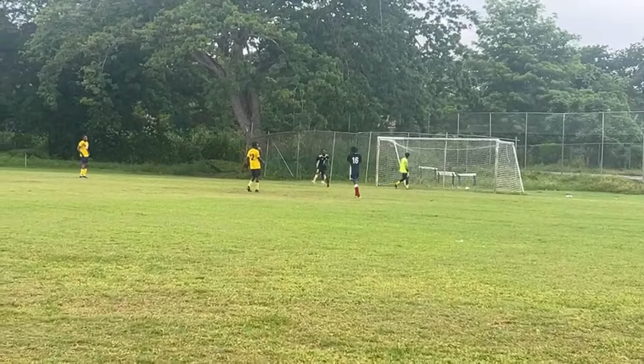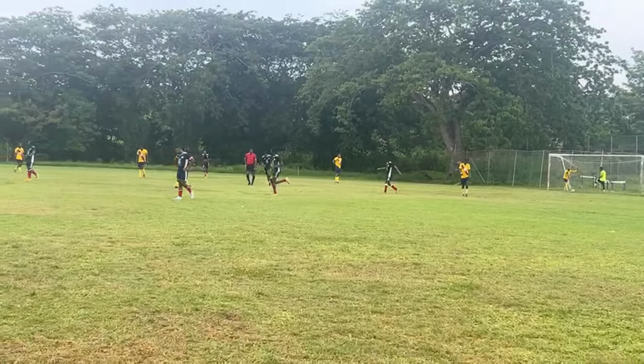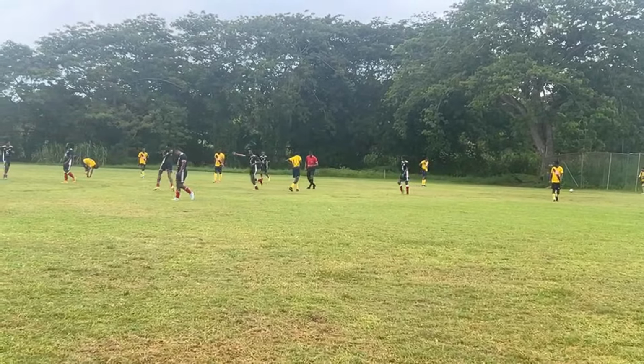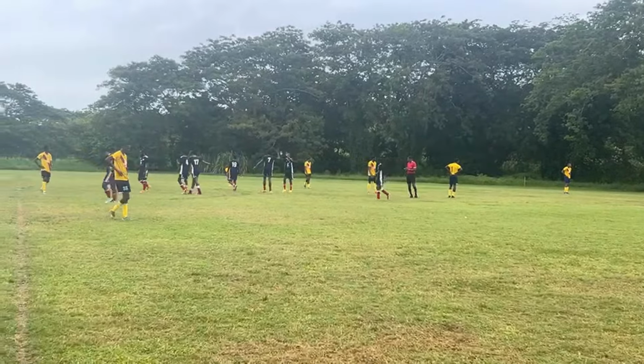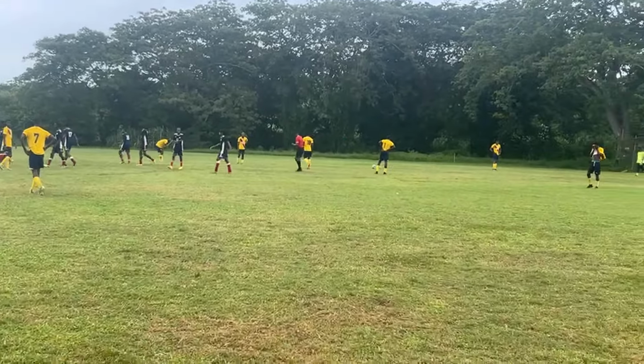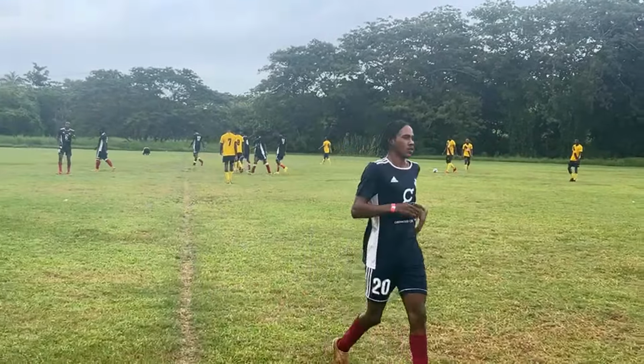Goal! What a good goal there by the South Marsh FC. Akeem Dennis. Oh, well, that was a beautiful play by South Marsh. South Marsh leading 1-0.